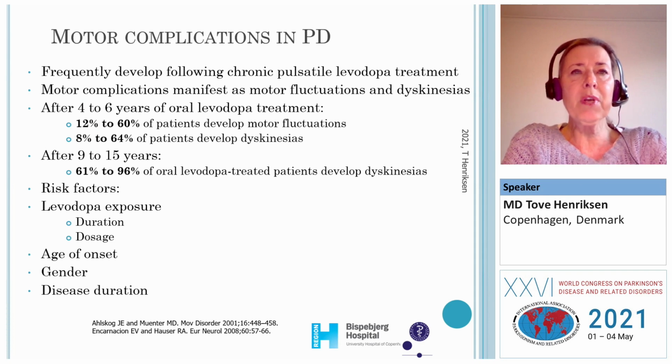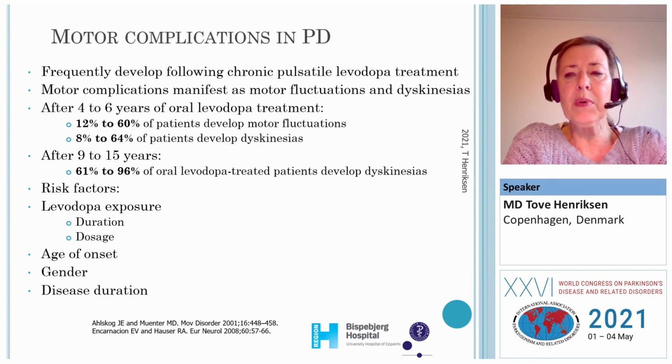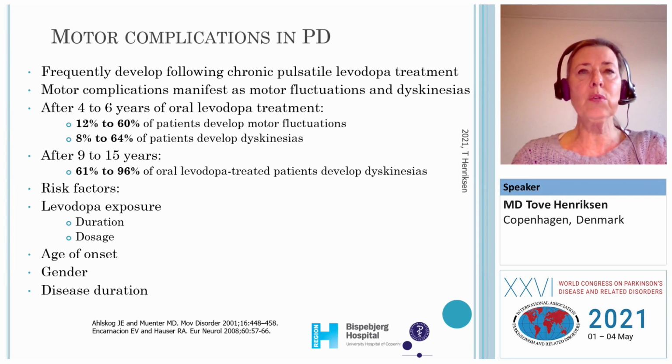And as you probably already know, risk factors would be exposure to L-DOPA, the length of it, the dosage they're receiving, and the gender, probably because we have a way of treating our female patients because they are smaller, with a lower body weight than the male patients. Disease duration does have an effect too on the risk of developing motor fluctuations.